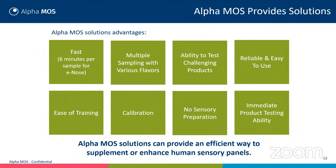We all know sometimes they're quite bitter, and also some harmful products or harmful smells, and also things like pet food or animal feeds. Machines don't have such issues as we human beings do. So ENOS ETON AI can test that kind of products with no issue.